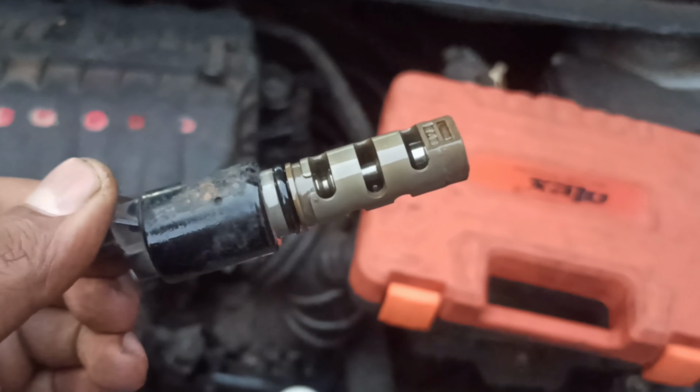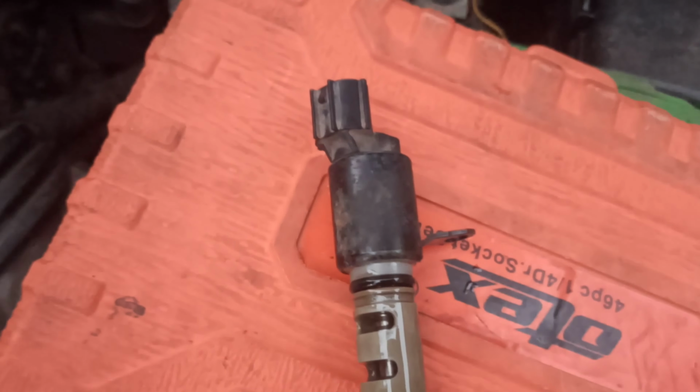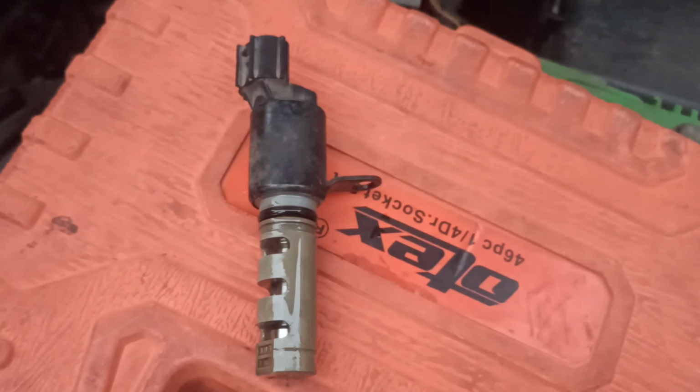Where is the VVT solenoid located for P0078? Well, let's break it down. First, the primary sensor location. The VVT solenoid for the exhaust camshaft, which is Bank 1, is usually found on the cylinder head near the exhaust camshaft. In most cars you'll find it on the side or top of the engine, pretty close to the valve cover.